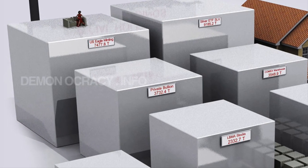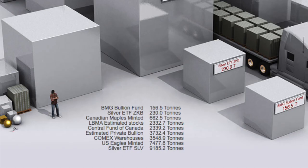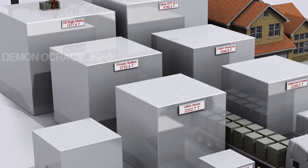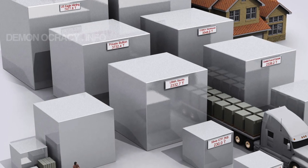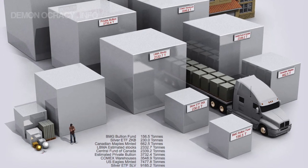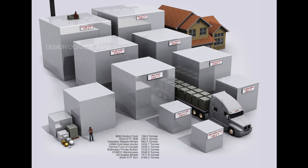The BMG Bullion Fund, 156 tons. Silver ETF, 230 tons. Canadian Maple Leafs minted, 662.5 tons. And then if you look down, the COMEX warehouses, 3,548.9 tons. And then U.S. Eagles minted, 7,477.8 tons. So look at all those giant cubes of silver, each one representing different holdings, like the LBMA, London Bullion Metal Association. You got estimated stocks of 2,332.7 tons. Very large amount of silver there in each one of those, representing what supposedly these official holdings are.